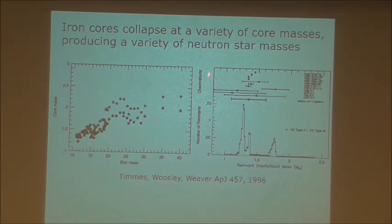So iron cores collapse at a variety of core masses. This is a plot of the iron core mass versus the initial mass of the star. This is the core mass which undergoes collapse, and you can see that over the range of possible initial masses, the core can become unstable at masses from about 1.2 solar masses up to going on for two solar masses. This results in a wide range of possible neutron star masses. Simulations tend to show peaks between 1.2 and 1.4 solar masses, and generally a higher mass peak at about 1.8 or so solar masses. So iron cores can produce a wide range of neutron star masses.